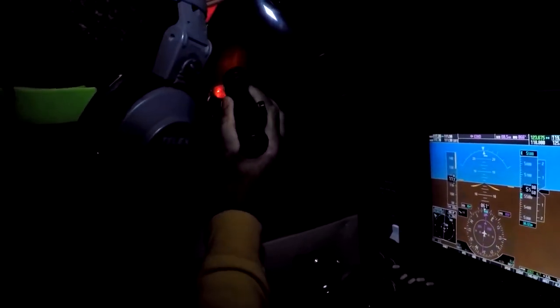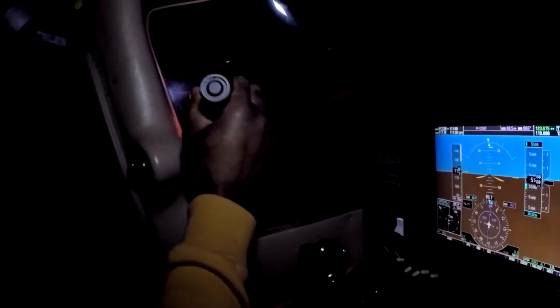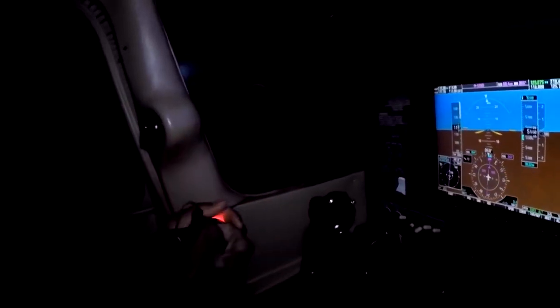Look for a little ice on the leading edge. On the leading edge of the wing as well, looking for frost, looking for ice. Right now we look good, we're pretty clear, so we don't have to make any alternatives.